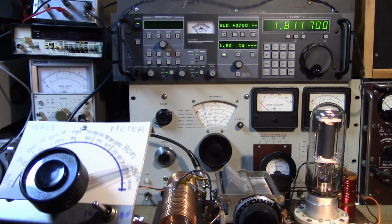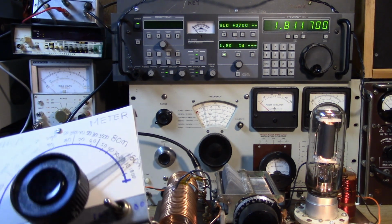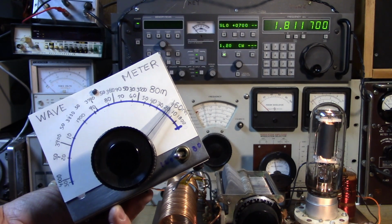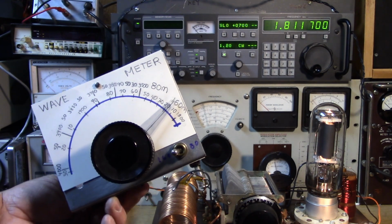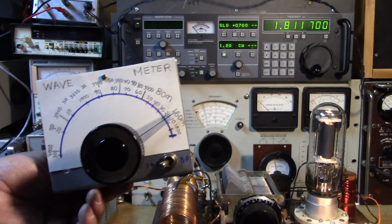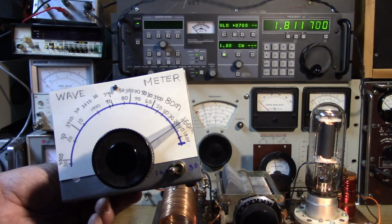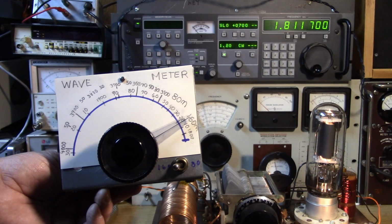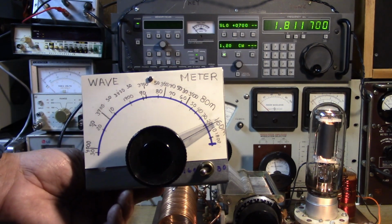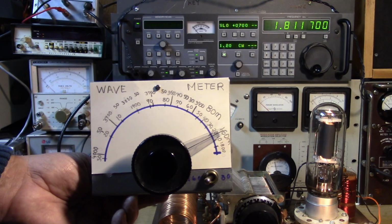There we are. And according to this, it's somewhere between 10 and 20, 1811. So it's not perfect, but it's certainly getting us in the ballpark. If I had a better calibration on this thing, I'd be able to do better work. So the next subject we're going to tackle is calibration. How do we calibrate these things?